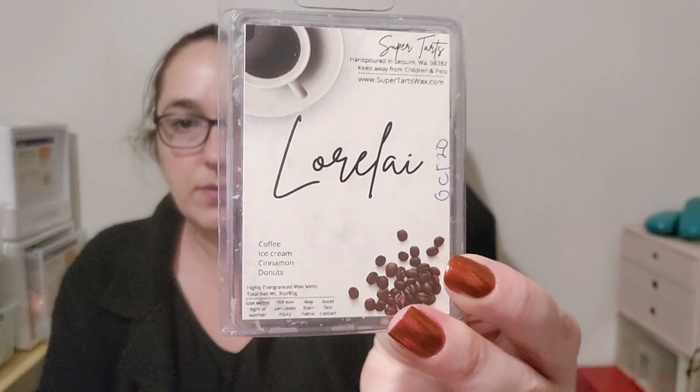I finished Lorelei from Super Tarts. So this is coffee, ice cream, cinnamon donuts. This one's okay. It's not like a favourite of mine. It has a really strong kind of cinnamony note. I just don't love that cinnamon note from Super Tarts, the cinnamon donuts.